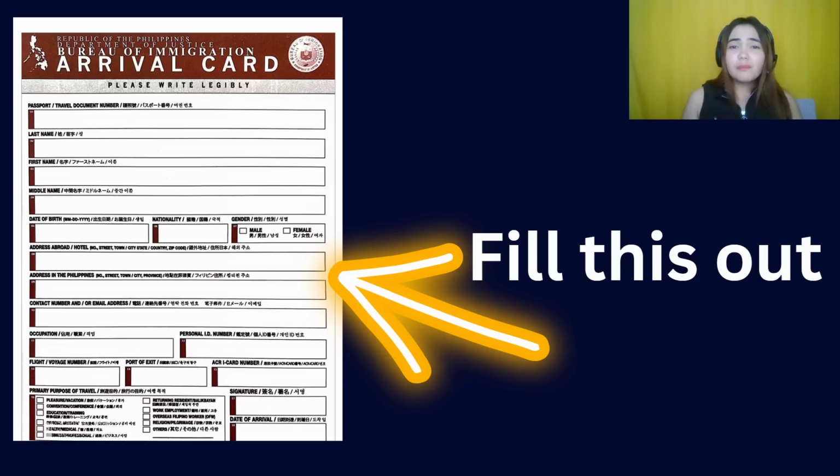For non-Filipino citizens, this is still required. Please do the paper form, the arrival card. It should be handed out to you by the airline crew or at the airport. Don't think that although you already registered for the e-arrival card, you no longer need to do the arrival card paper form. You still have to do the arrival card paper form, apparently.